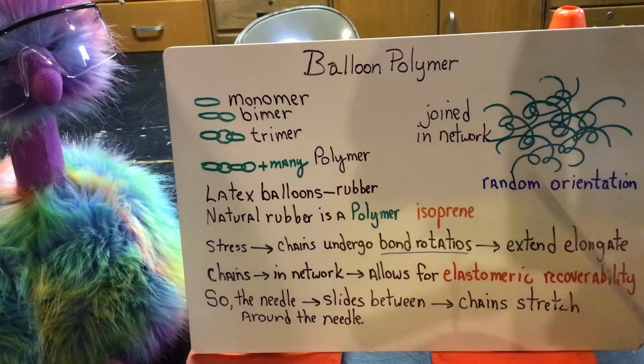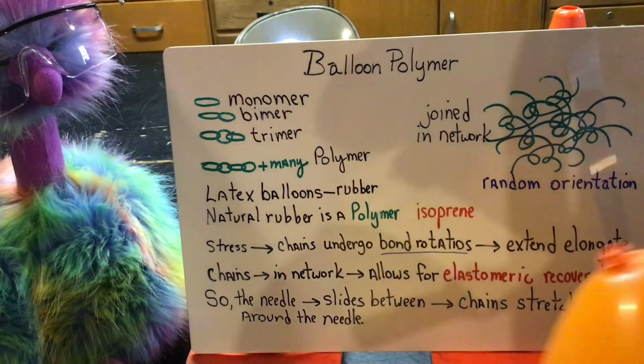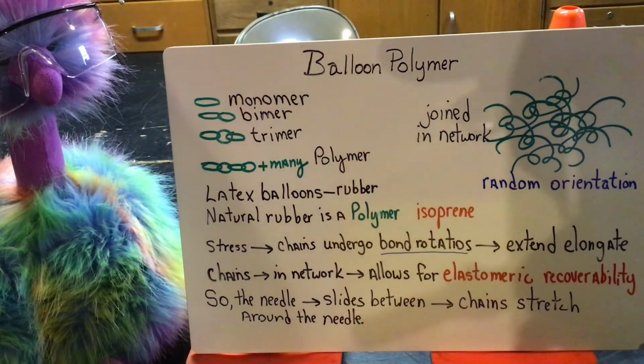These random oriented chains are in a network. It allows for what's called elastomeric recoverability. Now think about it. Elasto, like elastic band, meric from monomers, that kind of thing. Recoverability, which means they can go back to the shape they were. And that's so the needle slides between the chains. You can see that. Slides right between them. And the chains stretch because of elastomeric recoverability. They slide around the needle. And that's what makes it so special. That's how it works.